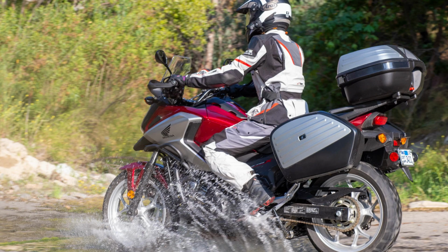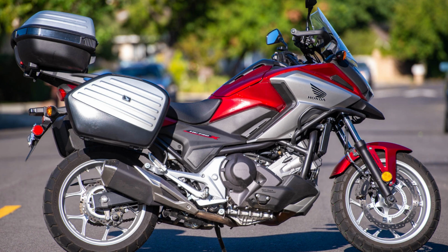Unfortunately, the top box is bolted on, so you'll want to put the contents in a bag for transport once you arrive at your destination. All three cargo containers are lockable. On our test unit, the side bags used the same key as the ignition and tank storage compartment, with a second key for the top box.